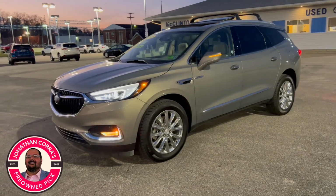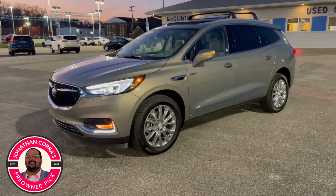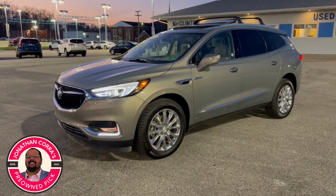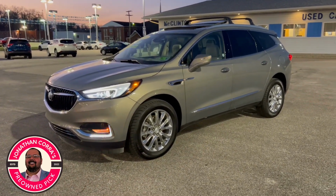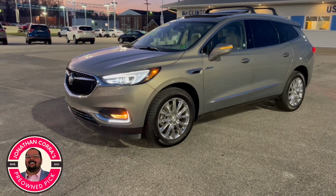Now, I've rented one of these before. Actually, it's been several years ago during the first generation. I absolutely love this thing. It is a great road trip vehicle. It's one of the most comfortable vehicles I've ever driven.